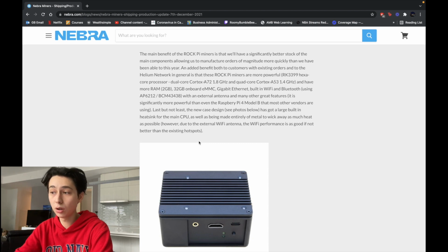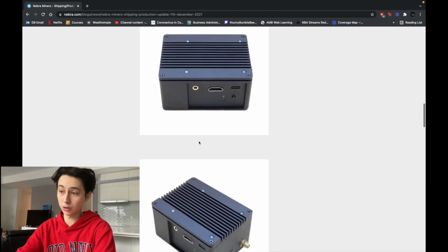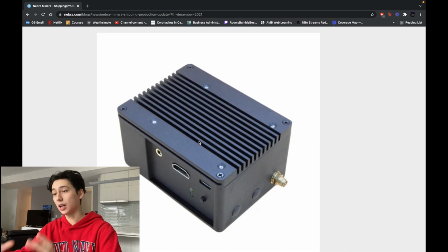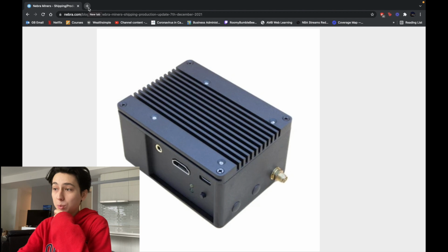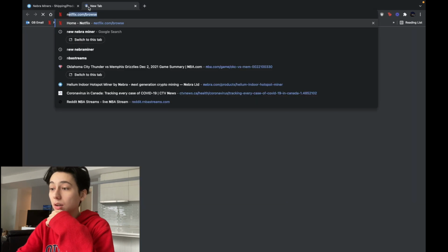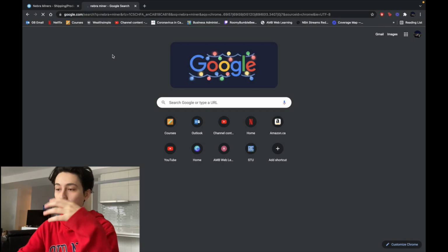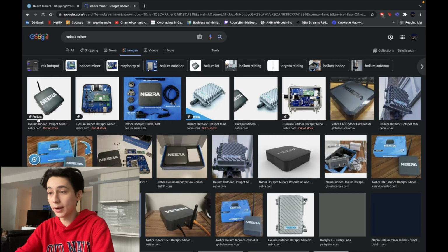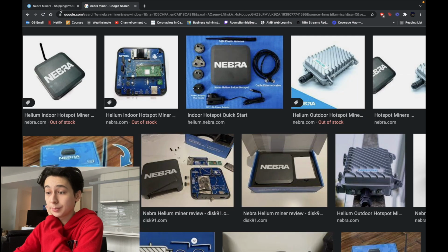Okay, so these miners look a lot better than the original NEBRAs. I'm not gonna lie. Like that big box, I have one ordered now. It didn't look good, and people definitely had issues with it. They look kind of cool, I can give you that, but if you just wanted to have it in your home, it was pretty eye-catching. These look a lot more like the simple miners, which I think people will enjoy. And they also do look a lot smaller actually.